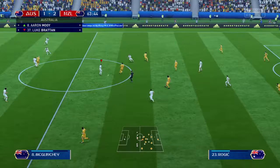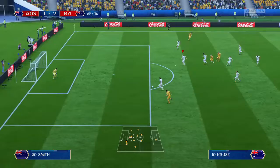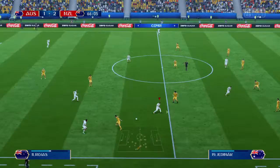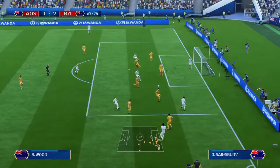Lecky. Aaron Moy. Nice return pass. There's a danger slipping it through. It could be a chance. Gone for placement, but his bearings wrong. Wood. Cleared away by the defender. And that will be a throw.